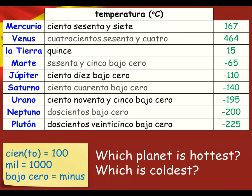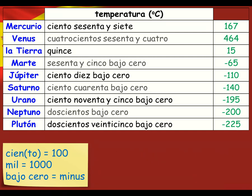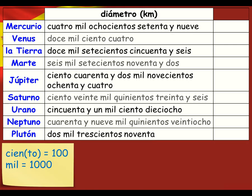Let's have a look at some more information about the planets. So this time, we're looking at some information about the diametro of each planet. And the diametro is something that is measured in kilometers. So it's going to be quite a big number, isn't it? A big distance. What is the diametro of the planet? Have you met that word? In English, we say diameter.